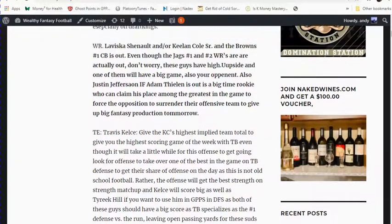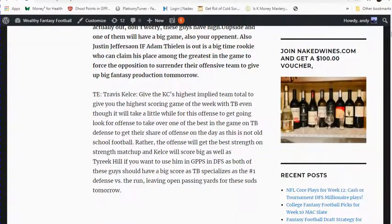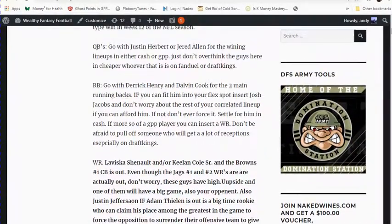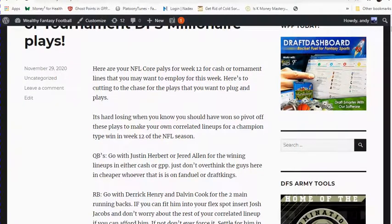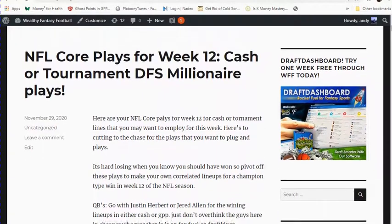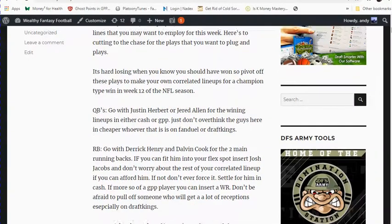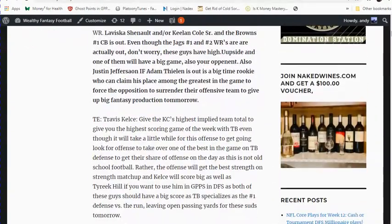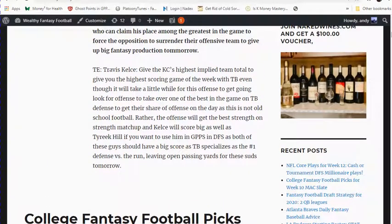Because like I said, they are very good versus the run. You don't want to put too much weight on matchups overall in NFL DFS, as we do play all sports on wealthyfantasyfootball.com. Some of the things are a bit difficult to explain. As you can see here, I use various tools, often to the right-hand side of my site: the widget dashboard, draft dashboard, DFS Army, and various other tools such as the CBS optimizer and projections tools.